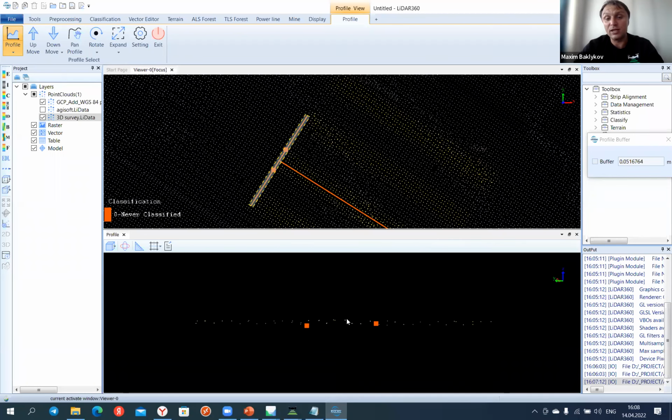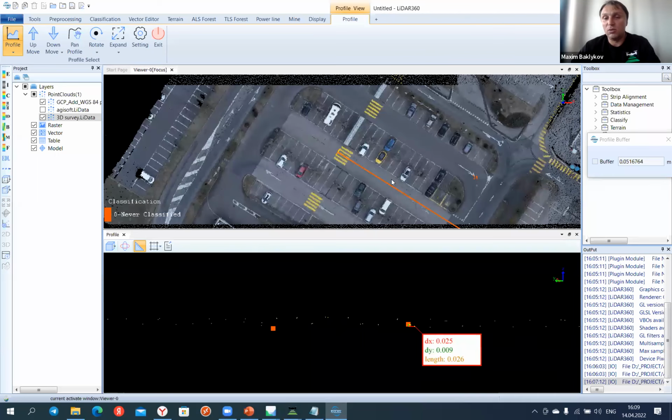I would say that this is real checking of the accuracy. It's a real evaluation of the accuracy. It's not something which was computed by the software, approximated, and so on. So we have a real point cloud, and we see that our checkpoints are well located within a few centimeters from the points which are generated by the software.